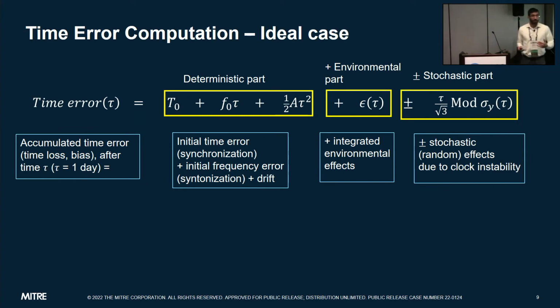Thankfully, there's a well-established equation for computing the time error for different clocks. This is well known in the community. It involves a deterministic part. We're looking at the time error as a function of holdover time tau. We'd like to look at that after a day.